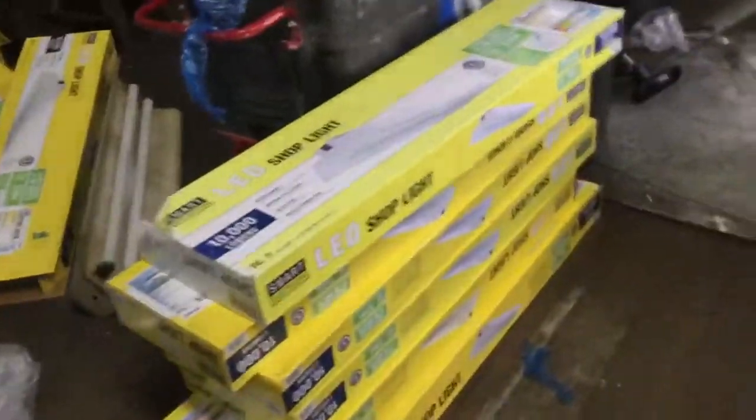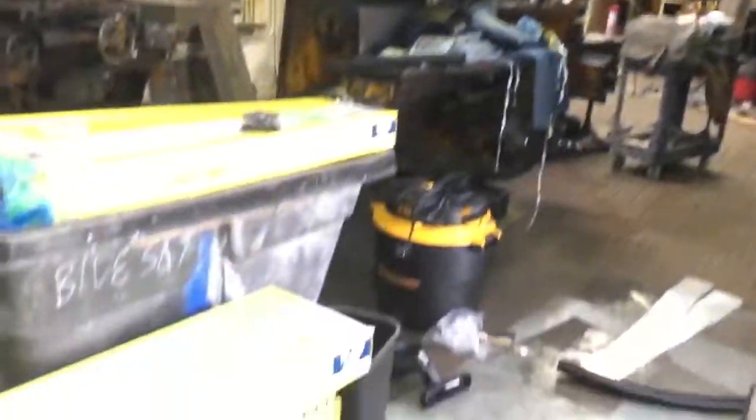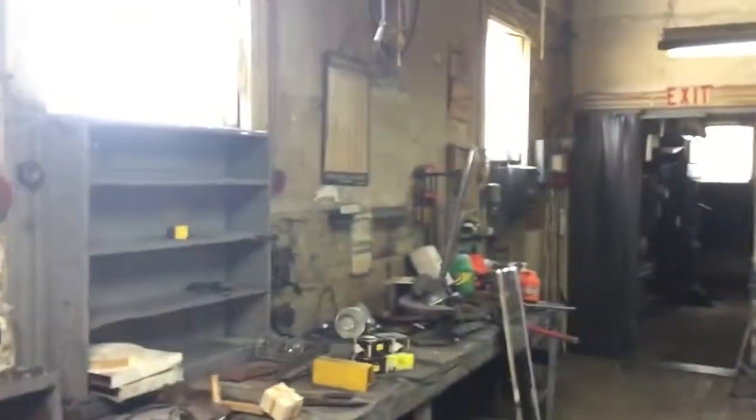Pretty cool. I'm putting new lights in today. I got these from Menards. I bought one just to test, and then I put it up and was kind of surprised how good it is. So this is all the old lighting still. Old fluorescent, it's not that bright. We just have a lot of light coming in from the windows, which is nice.